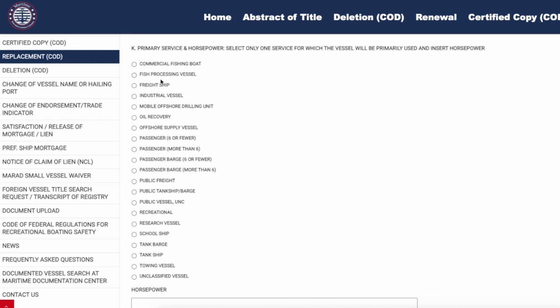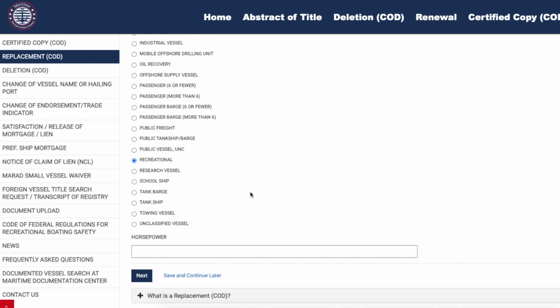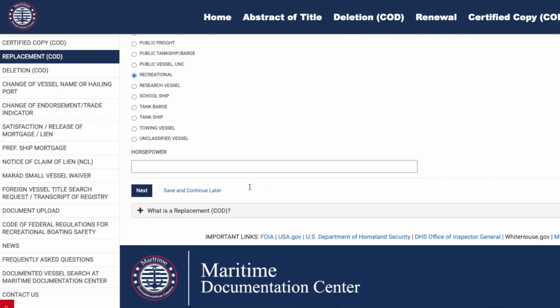Below that, when you reach K, choose the primary service and horsepower of your vessel, keeping in mind that only one service can be selected, the one that is primarily used. Once you've completed that, click Next.